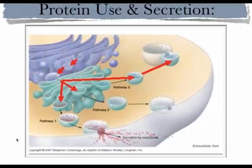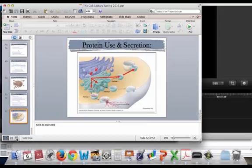Does the Golgi also do, I guess it'd be called like oscillation? It does. It does. Yes.